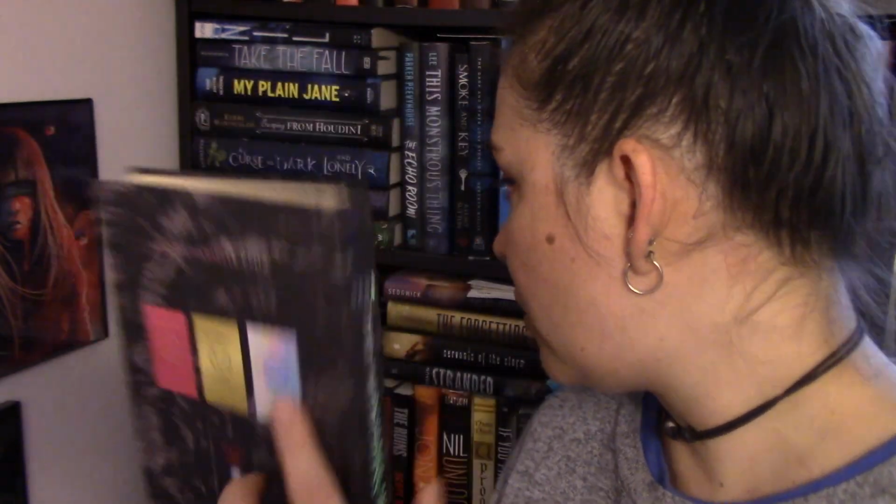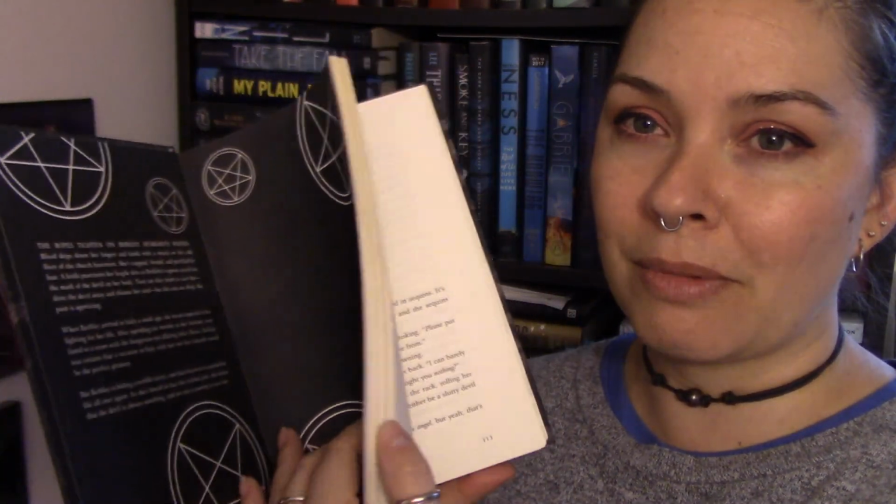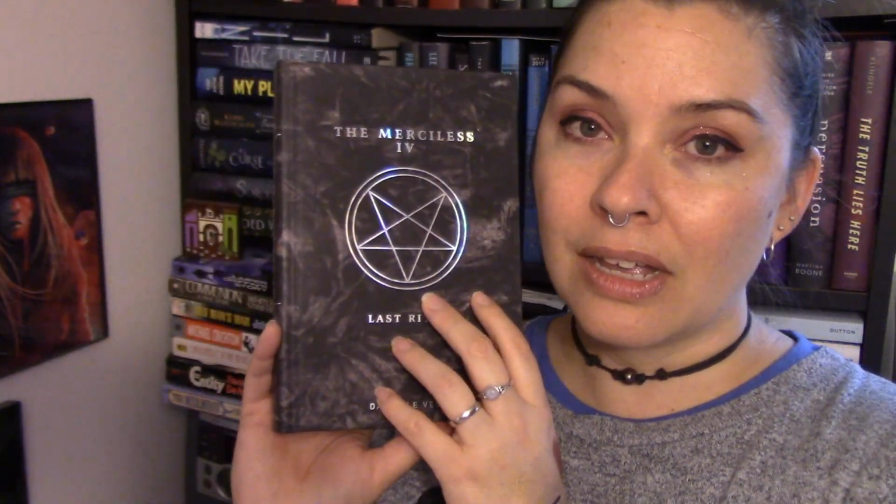This is the third, which I have on my shelves down there, and that one is called Origins of Evil. And this one's called Last Rites. I love these covers. They don't have any dust jackets, but the insides are super awesome. I like the pentagrams. I do love the deckled edges. Again, I just wanted to complete my series.